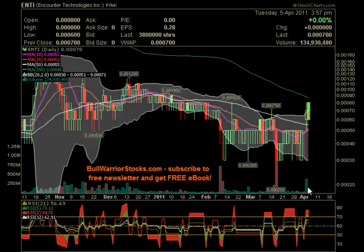The volume did drop off some today, but the price maintained itself, which is an important part. And going forward, there's still quite a few hurdles to get above, but I'm sure nobody's complaining about actually starting to put in some higher highs now rather than just continually putting in lower lows.